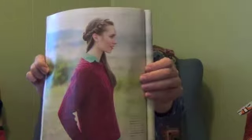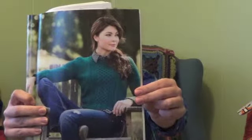I need more sticky tabs. Anyways, I'll show you this one. This is an all-over cable. Very ambitious. I like the look of cables. I don't like doing cables. I feel like it slows me down. Oh, here's the one I like. This just has a cable panel down the front. And I, of course, love the color.